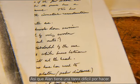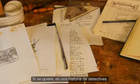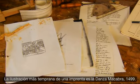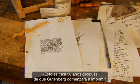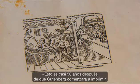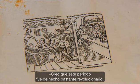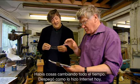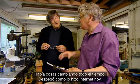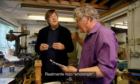So Alan has his work cut out. Well, essentially, this is uncharted territory. It's a detective story, if you like. The earliest illustration of a printing press is the Danse Macabre, 1499. That's about 50 years after Gutenberg started his printing, isn't it? And things evolved pretty quickly. That's right. I think that this early period was actually quite revolutionary. There were things changing all the time. It took off rather like the internet has now. You know, it really went whoop.